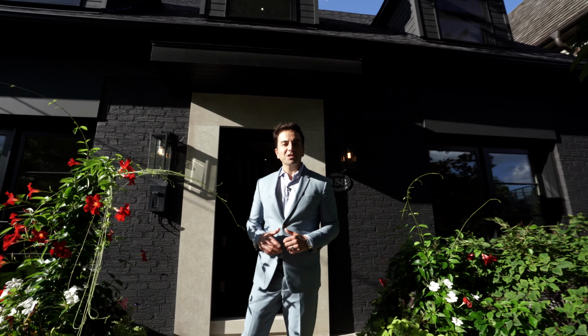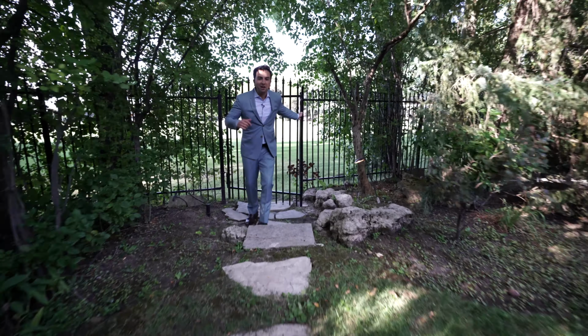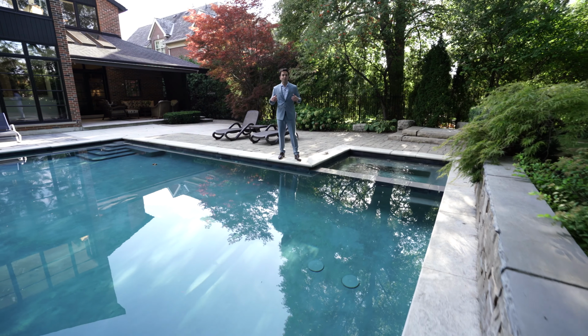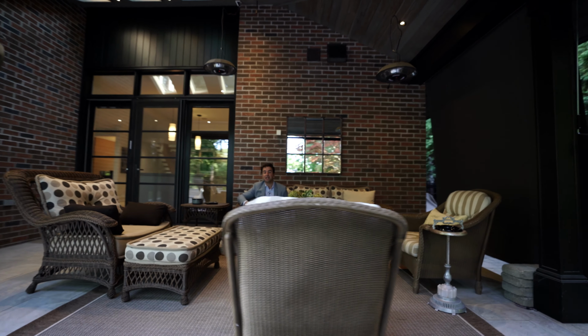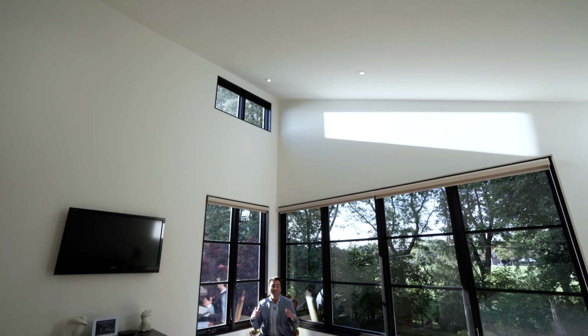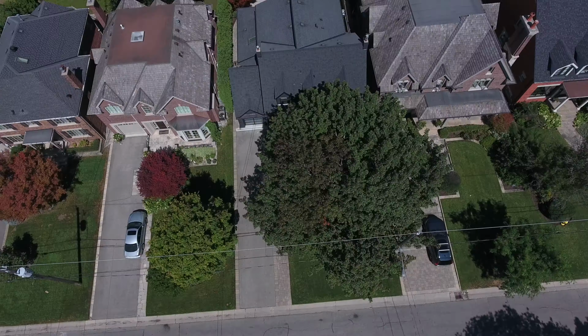Today, you're in for a special treat because only a handful of houses back directly onto the cricket club. Eat your heart out, TSN. With a gunite pool and hot tub, with a screened-in porch, with a built-in sound system, the gorgeous family room, and a chef's kitchen, and sun-filled bedroom. So stay tuned and let's check this one out.